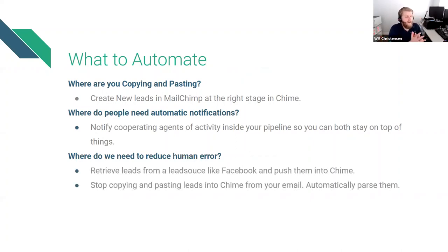These are some good examples of things inside Chime that I believe are solid examples of where we can go. So where are you copying and pasting? Creating new leads in MailChimp when they hit the right stage in Chime. You can push those right over and get them into an automated email campaign or a drip campaign, and notify cooperating agents of activity going on inside the pipeline so they can stay on top of what's going on. Or retrieving leads from a lead source like Facebook and putting them inside Chime. Stop copying and pasting from your email. Let's say you have something like Zillow or one of these other platforms sending you leads. Stop copying and pasting those leads into Chime. There are tools built for that. That's the sort of thing you're looking for.